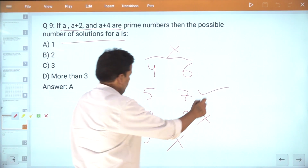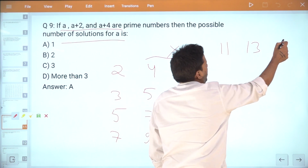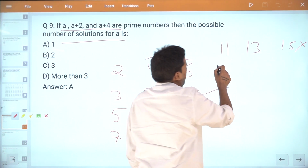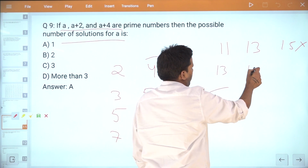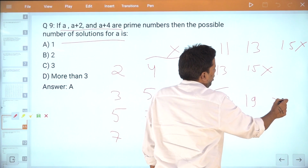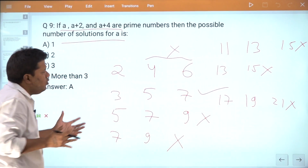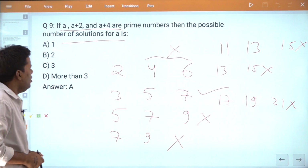You will stop. Then you will say 11, 13. Happy. But again 15, not a prime number. 13, 15 cannot be a prime number, right? So 17, 19, 21. So then you will be in confusion how long I have to check.